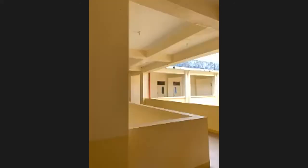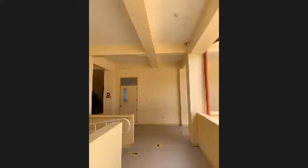Of course, the university's administration is very supportive of the students' activities and the role of students in the development. Okay, we go to the second floor. The CBA building po pala is a three-story building. Punta tayo sa function hall ng College of Business and Accountancy.